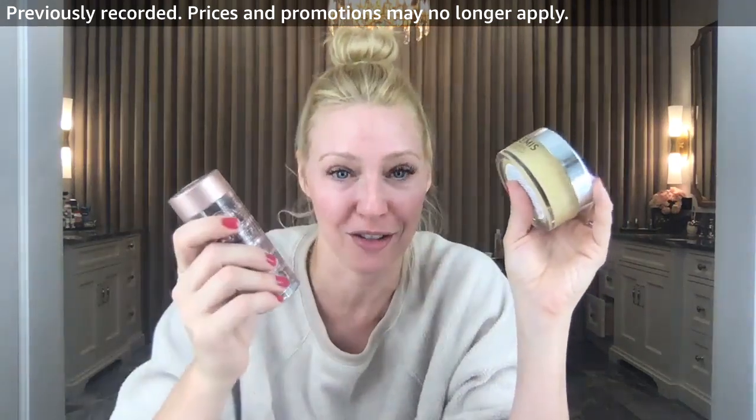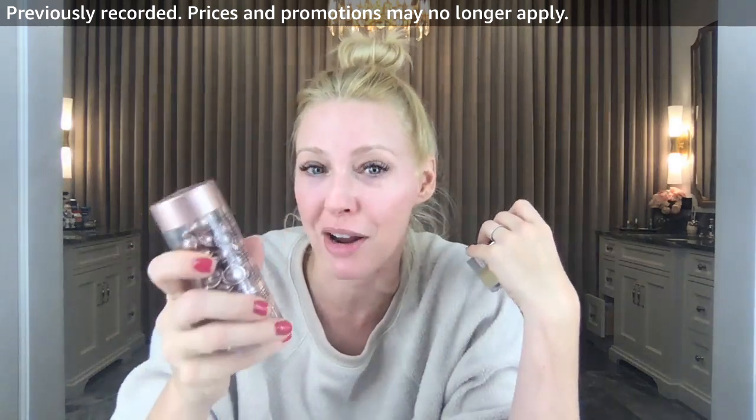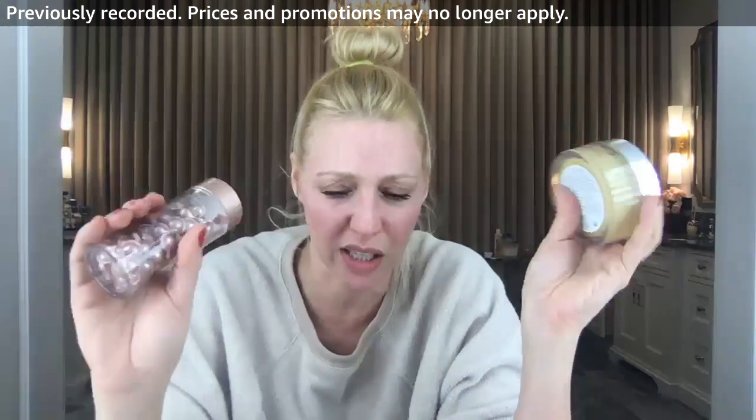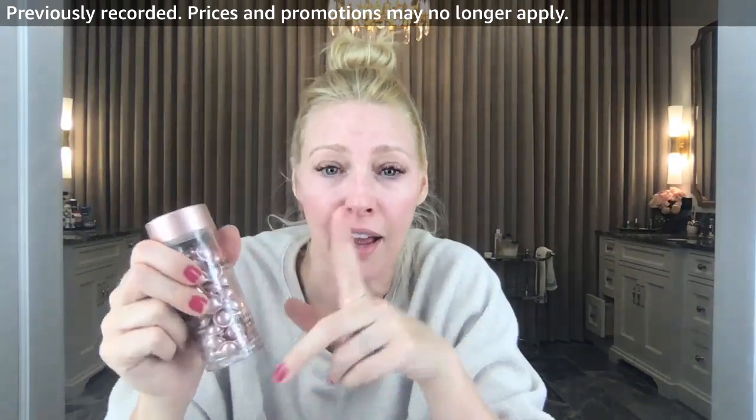This helps prep the skin for the retinol. It's already nice and moisturized and not dry, so that when you put the retinol on, they just work together beautifully. Love them. Can't recommend it enough. So, you guys, I would throw the retinol in your cart and get it.